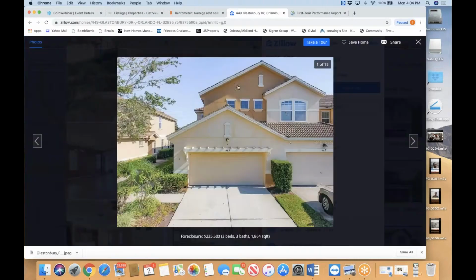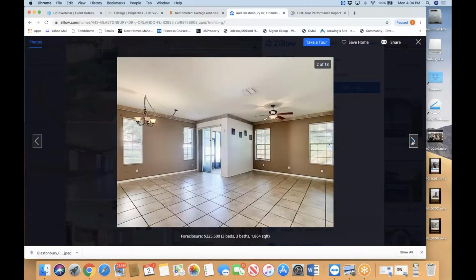So let's look at the property itself. Bear in mind, this is a foreclosed property, but you wouldn't know by looking at it. At 225K, let me show you quickly the 18 pictures. The outside looks spanking new. It's built in 2010. We have to determine the estimated rehab cost that an investor such as yourself could incur in addition to paying the 5% down, but we will go over the cash flow analysis momentarily.